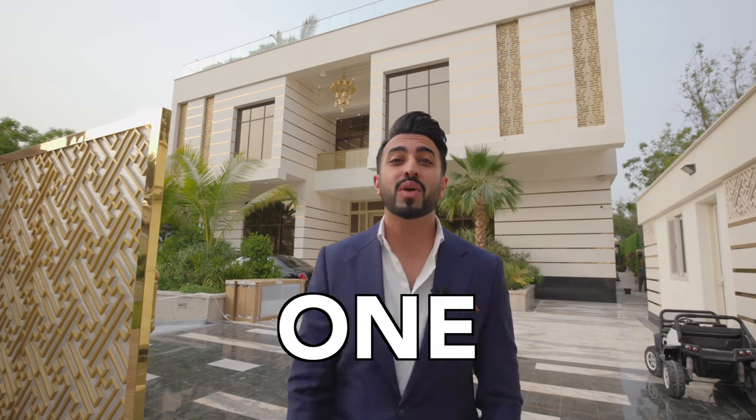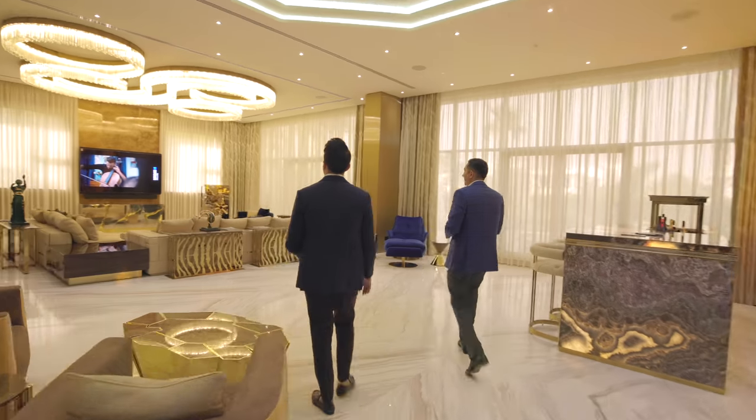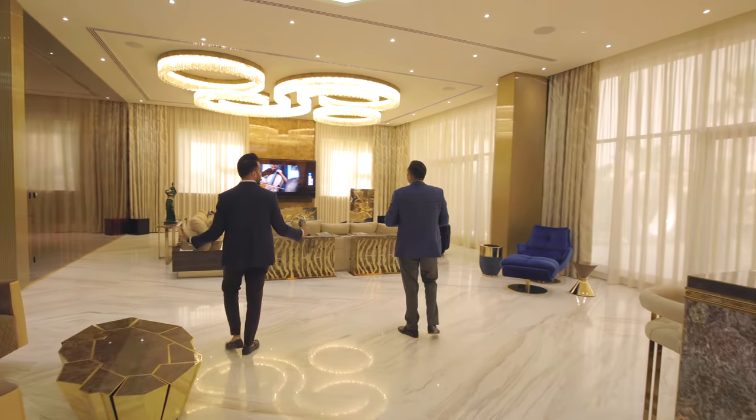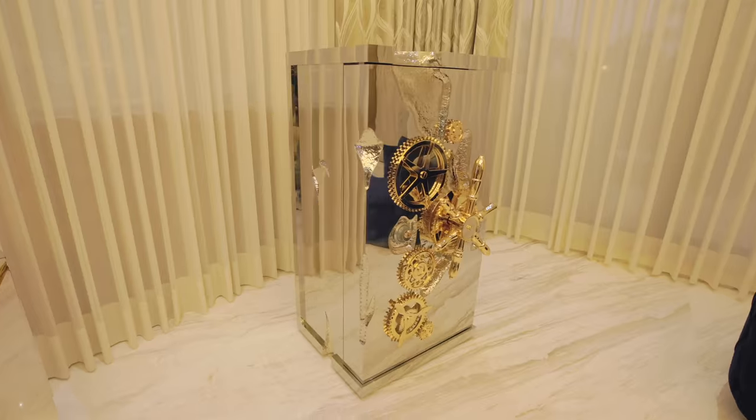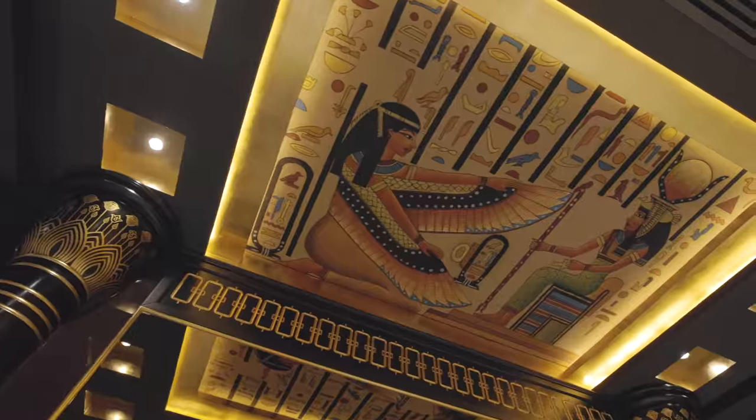This right behind me is one of the most expensive houses in Emirates Hills in Dubai. Wow. Yeah, this is something. What is that safe doing in the middle of the living room? This house has 6 bedrooms. Every room has a special theme.